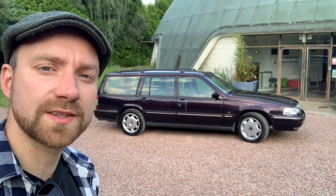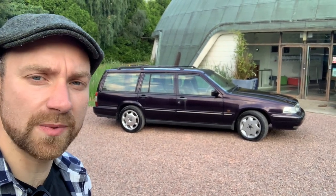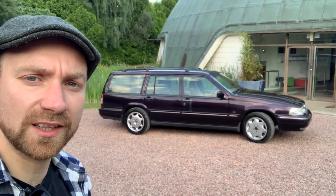I'm Geoff Buys Cars. This is my Volvo 960 that I didn't mean to buy. I was only trying to buy a roof rack and I've ended up with another Volvo.